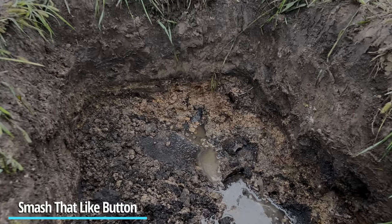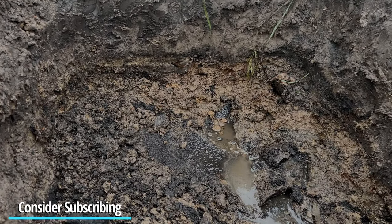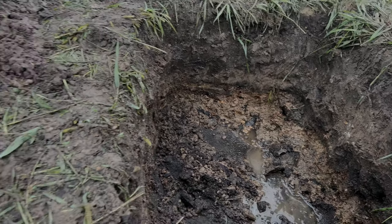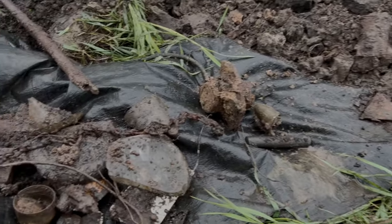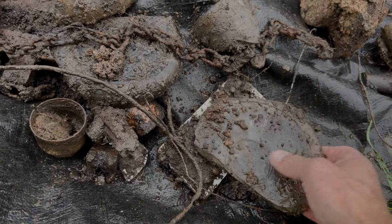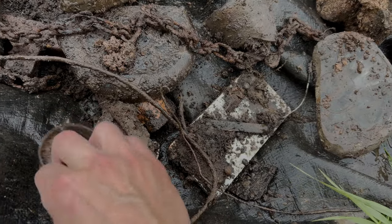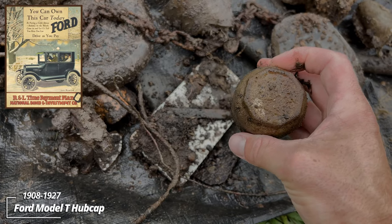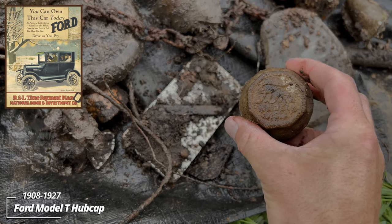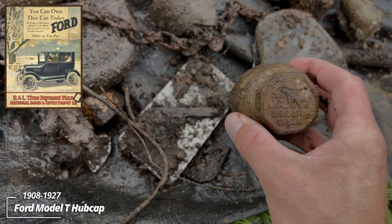I got through the topsoil and into a cap layer. You can see that discoloration. It's mostly modern trash, some mix of age. It's early machine made. We did get a 1920s Ford hubcap. That's really cool. Made in USA.